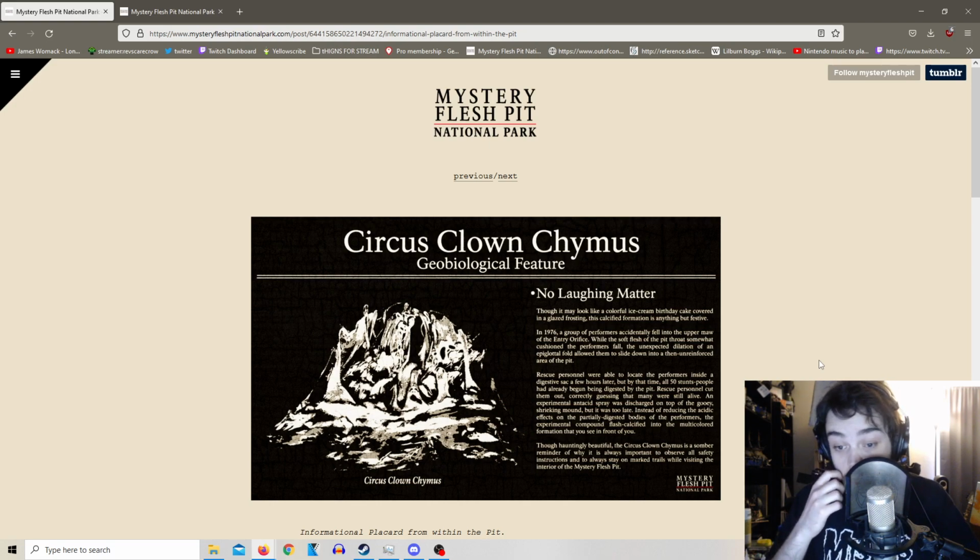Rescue personnel were able to locate the performers inside the digestive sac only a few hours later, but by that time, all 50 stunt people had already been digested by the pit. Rescue personnel cut them out, correctly guessing that many were still alive. An experimental anti-acid spray was discharged on top of the gooey, shrieking mound, but it was too late. Instead of reducing the acidic effects on the partially digested bodies of the performers, the experimental compound flash calcified into a multicolored formation that you see in front of you now.